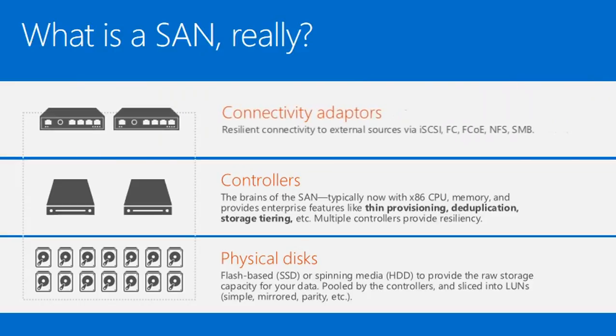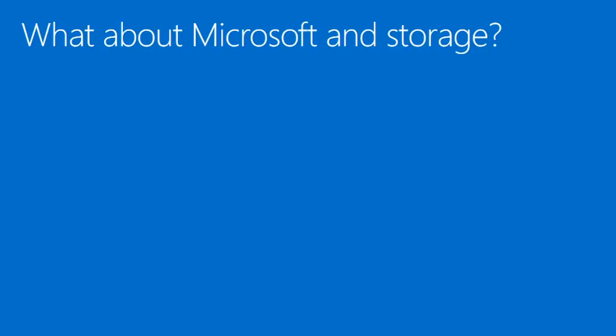And then, of course, you have your connectivity adapter. So how do you actually connect? These are either going to be iSCSI, Fibre Channel over Ethernet, NFS, or SMB. Now, this is traditionally what a SAN would look like, and a lot of customers have been using this for a number of years. Now, what does it look like when we bring Windows Server into the mix of this?